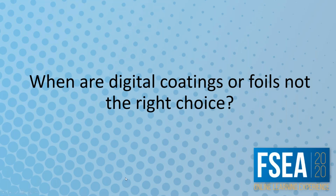Again, Myron, anything that you would want to add to that, where you see digital? Okay, yes, definitely this is an application for digital versus going more conventional or maybe even cold foil.